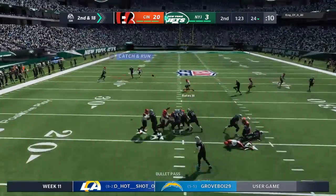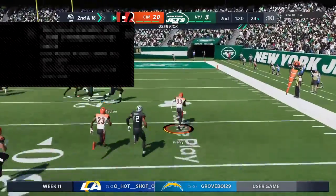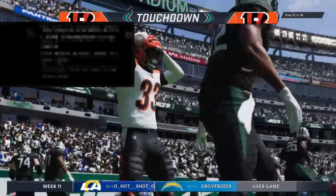Throwing on second and long. Darnold, and he fires one that's intercepted. Picked off near the 42. And he will score. Touchdown, Cincinnati.